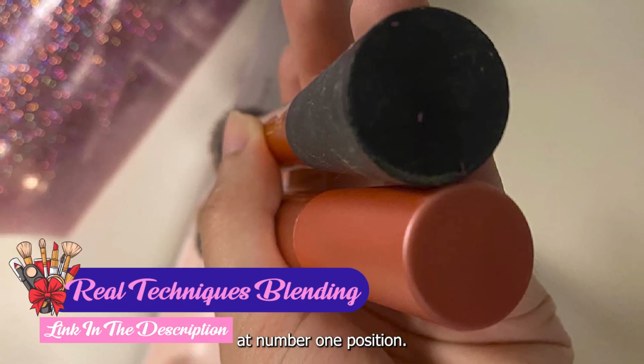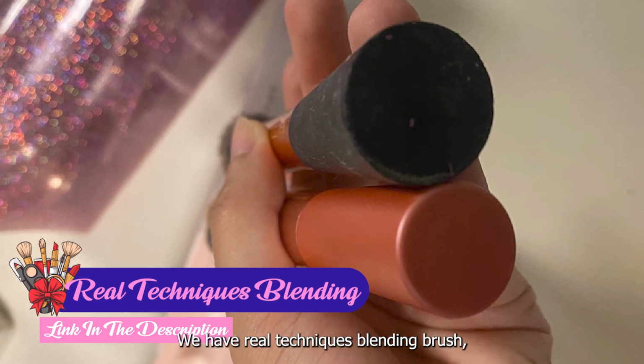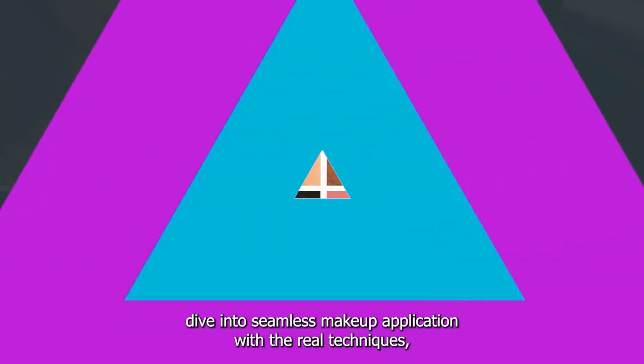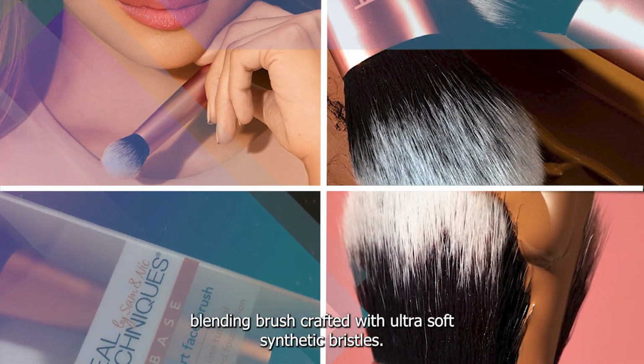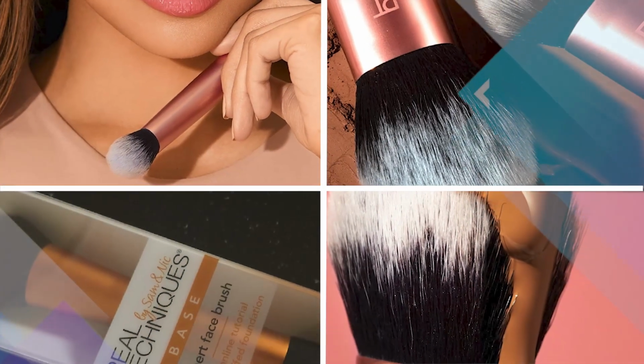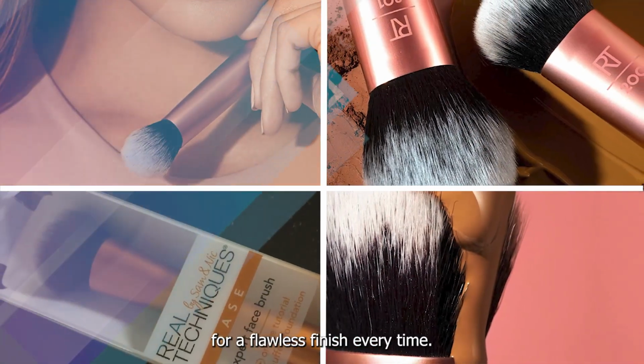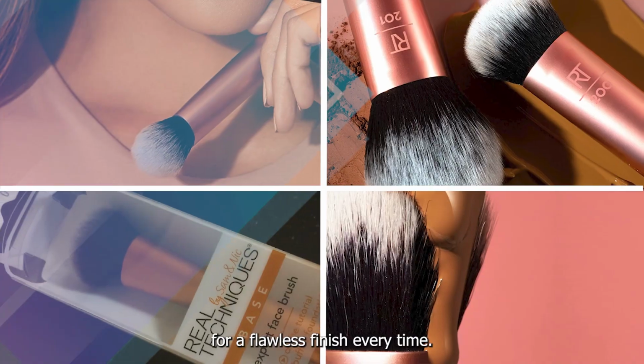At number 1 position, we have Real Techniques Blending Brush. Dive into seamless makeup application with the Real Techniques Blending Brush. Crafted with ultra-soft synthetic bristles, this brush promises to blend your makeup effortlessly for a flawless finish every time.